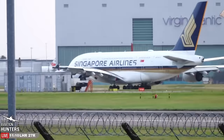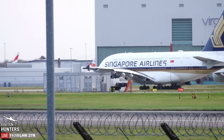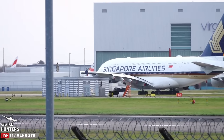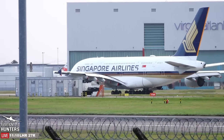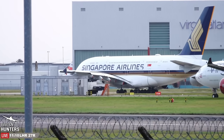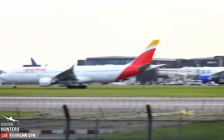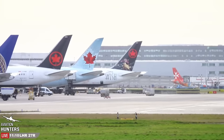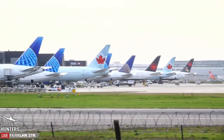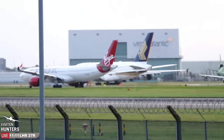We'll just position our camera on the Singapore A380 as we've got a few aircraft taxiing on the runway now, or taxiing to the runway, I should say. Next up is flight number AC855 for an Air Canada 787-9 Dreamliner, and that's got this special Disney Wish livery, and that's actually within our viewpoint. As you can see there, that's just part of it, that Disney Wish special livery. That's going to be heading to Toronto later on today, that Air Canada flight.